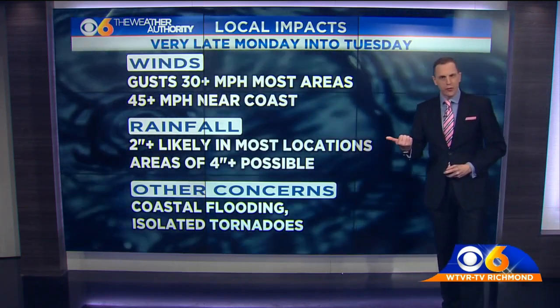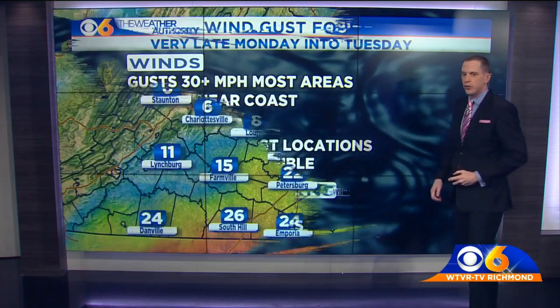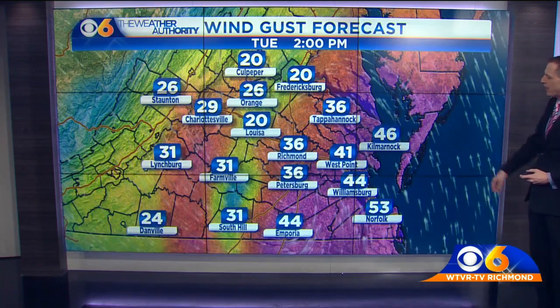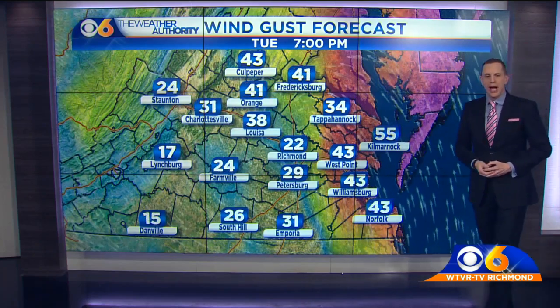Other concerns, some coastal flooding, possibly 1 to 2 feet above normal water levels during high tide cycles, and we could have a few isolated tornadoes in eastern and southeastern Virginia. Here are the wind gusts on Tuesday. By early afternoon, some gusts over 35 in the metro, over 40 and 45 at the coast. And as the storm kind of moves away, look at that, some gusts near the coast, about 55 miles an hour.